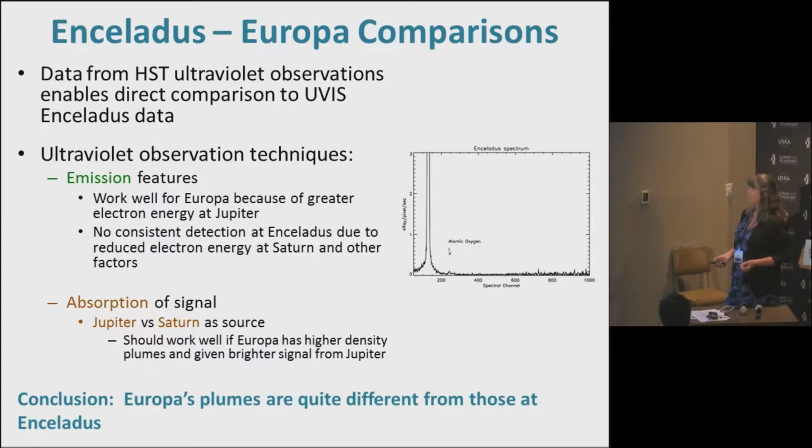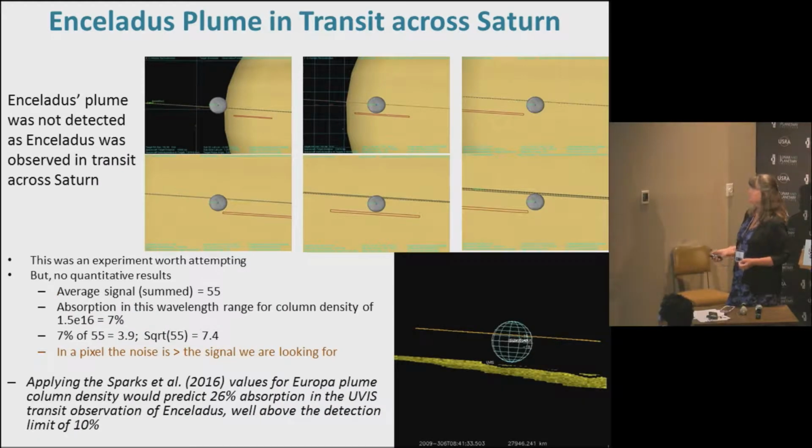Absorption of the signal, you can imagine using Jupiter as your source of light or Saturn as your source of light, depending. And I'm going to give you a spoiler conclusion, which is that Europa's plumes are really quite different than Enceladus, and I'll show you why.